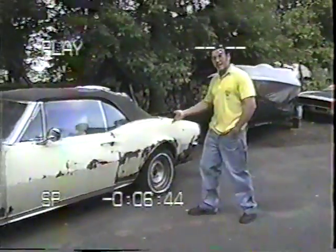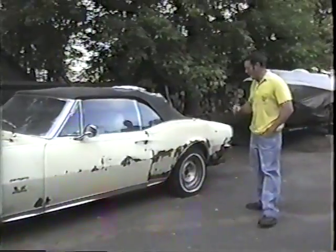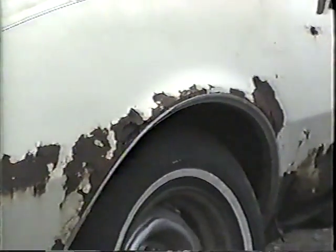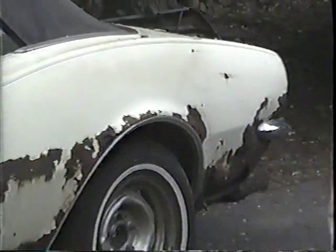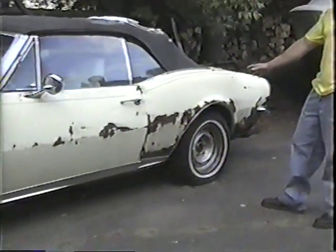As you can see, not all of the cars look as nice as those that you've seen before. This here is a project car, a 1967 RS/SS Camaro, 396, 325 horse, convertible. As you can see, there's a lot of rust forming on the car. This rust forms when the iron in the metal combines with oxygen in the air and forms iron oxide, which eventually rusts the car and leads to big holes.